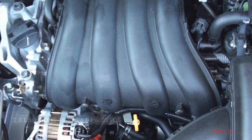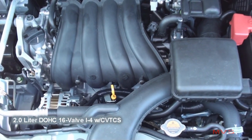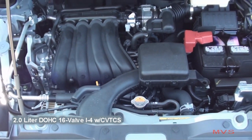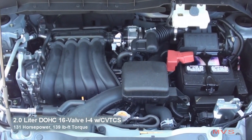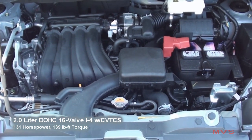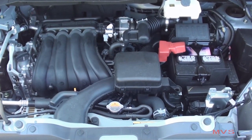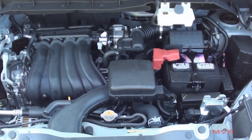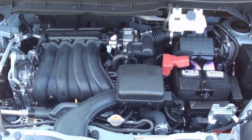The NV200 is powered by a 2-liter dual overhead cam 16-valve 4-cylinder with a continuously variable valve timing control system. This engine produces 131 horsepower and 139 pound-feet of torque. EPA estimates are rated at 24 miles per gallon in the city and 25 miles per gallon on the highway. The NV200 also carries a 14.5-gallon fuel tank.